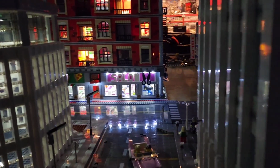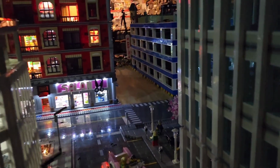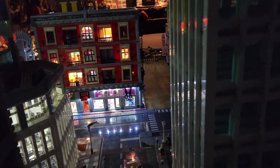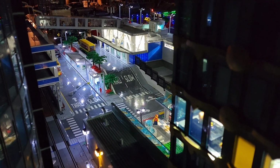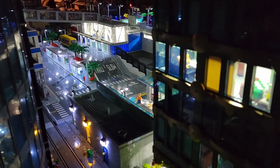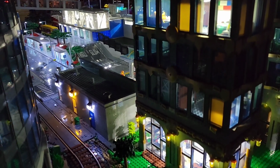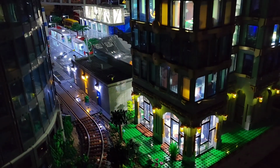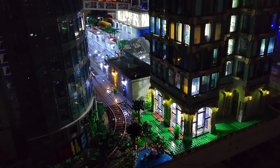I can't wait to get this little section over here completed and get that piece of road installed, because that is really going to finish up this little section of the city. And here's a little back lot view from the airport. Again, I have a lot of debris and stuff sitting all over the place, but the overall appearance I'm really happy with, and it's giving me a very good idea on a lot of things that I'm doing, and the fact that I feel like I'm going in the right direction.